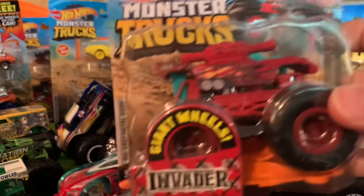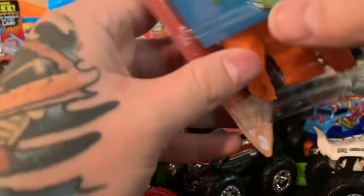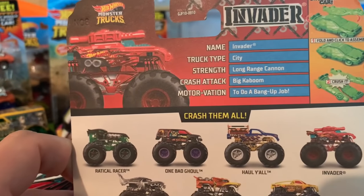Next up we have Invader. Look at the back real quick. To do a bang up job. The big kaboom.